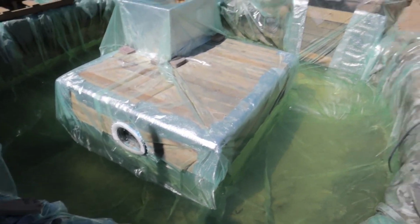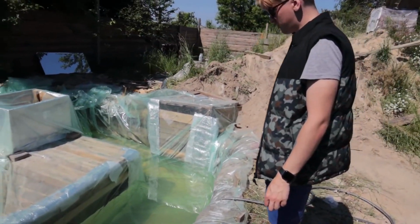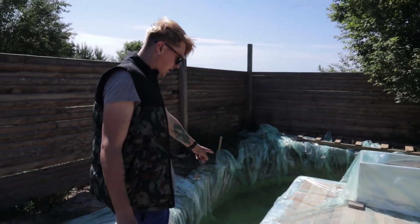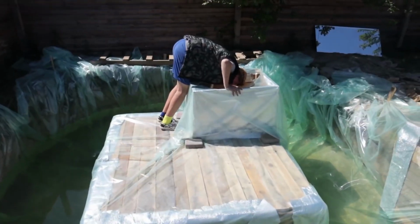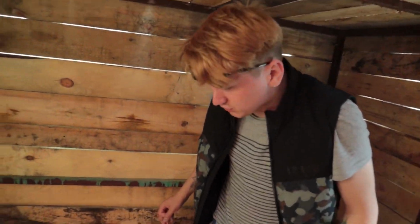Wait, what's the sound? Flowing somewhere, flowing inside. Let's watch. For some reason I thought there would be less water, honestly. I thought there would be much less water. Well, did it reach the windows a little? Look, yes, this is a window. Look, halfway. Is it leaking? The water is leaking, but this one is not.